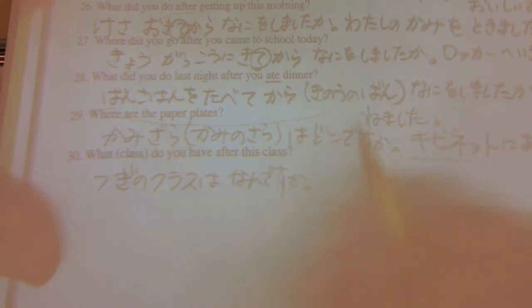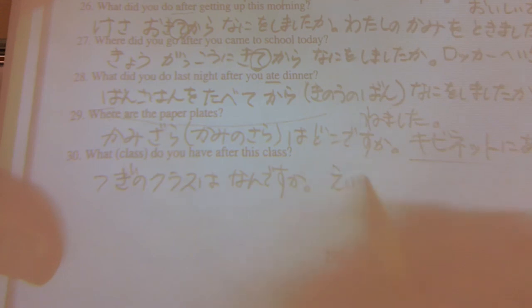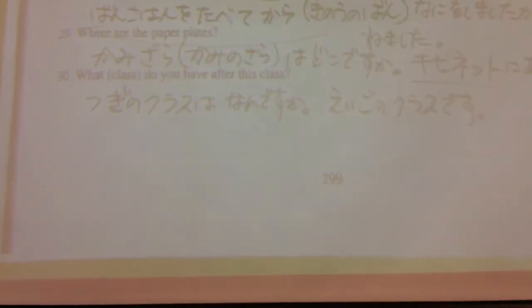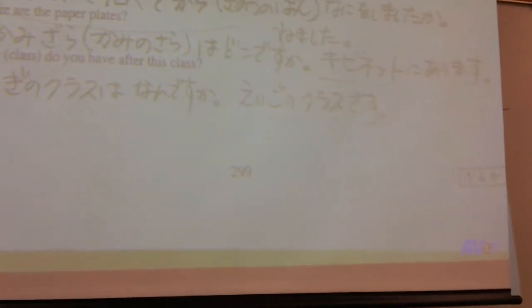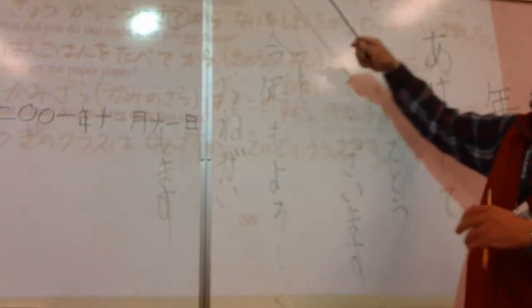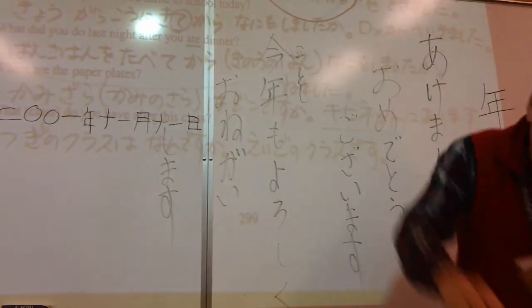Just Eigo then. Eigo no kurasu. Okay, pretend this is the first period, so the second period is Eigo no kurasu. Alright. By tomorrow you guys memorize this one. I plan to give you more time, sorry, but let's move it.